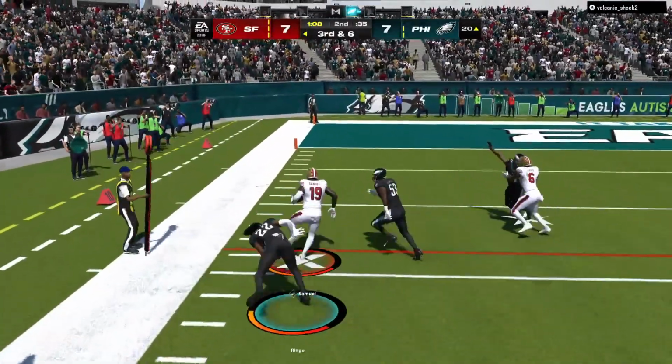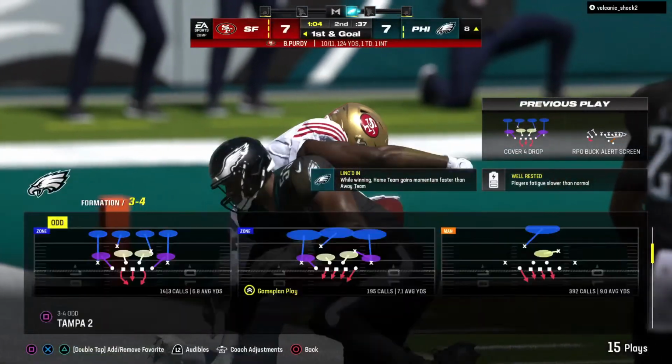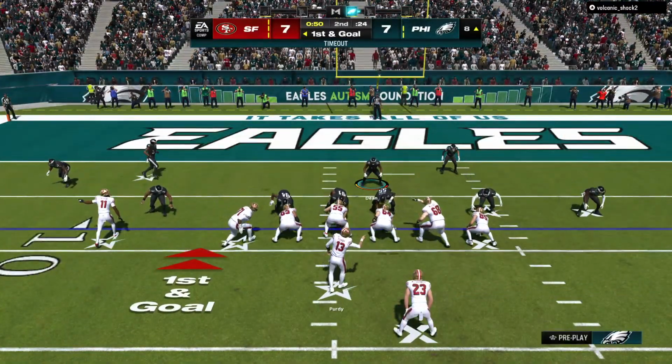And returns it right back to Samuel. And they've got it inside the 10 at the 8. Back-to-back receptions for him, and it's another first down. First and goal at the 8-yard line.